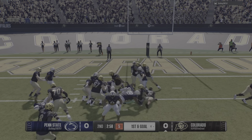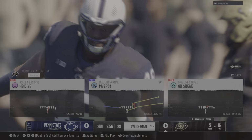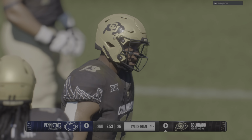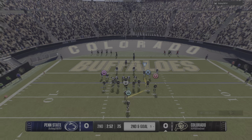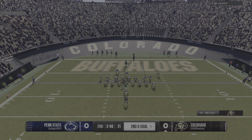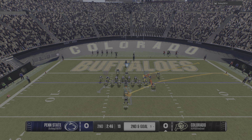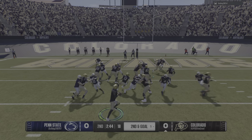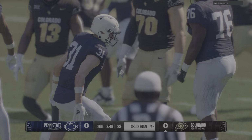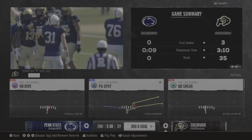Keeping it on the ground on first and goal. They bring him down, and he's going to lose a yard on that one. Nice job by the defense. First and goal situation, you can expect run a lot of the times. They were physical, got in the backfield, stuffed the run. Trying play action, and the quarterback is knocked down back at the 13.